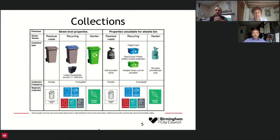Just to give you a breakdown of what we collect and how we collect at the moment, we have residual waste in 180 litre bins, and that's collected weekly, and anything could go into that bin. We also then have fortnightly collections where we collect paper, plastic, glass, cardboard, and tins. We have a separate pod which sits in the container to keep the paper separate, to try and maintain the quality of paper collection. And through the summer period, from February to October, we have a separate garden collection, which is paid for. So the residents buy into that service, whereas the other two services are centrally funded.